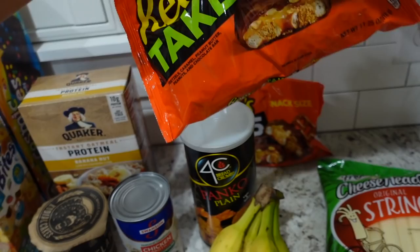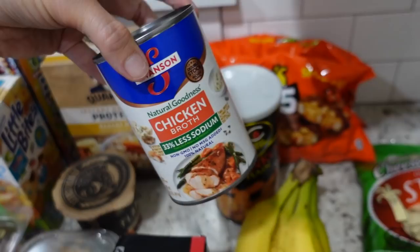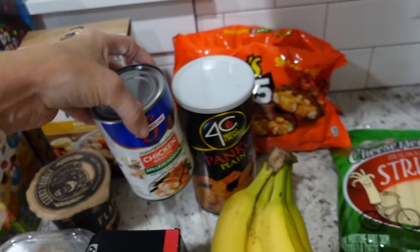All right, and then I've got some panko breadcrumbs. I can't talk. And this is going to be with our recipe for tonight. Another thing for our recipe for tonight is this chicken broth. Oh, gosh. Low-sodium chicken broth.